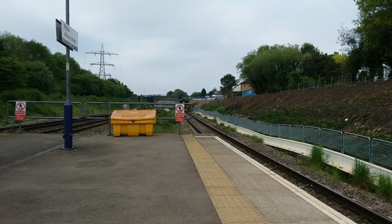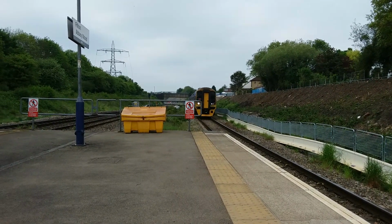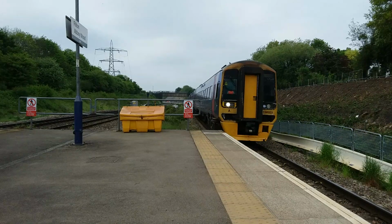Right, coming in now onto platform 3 is 158955.